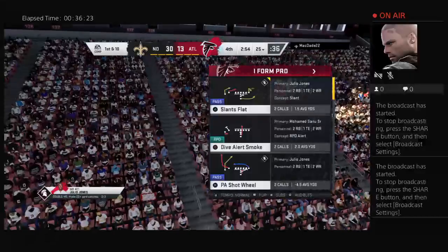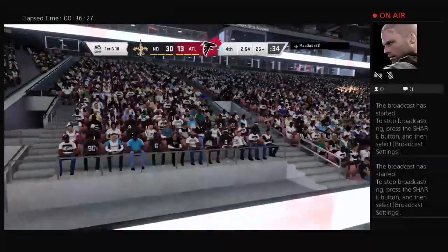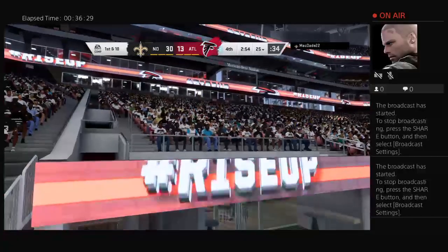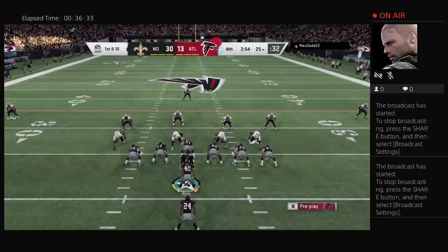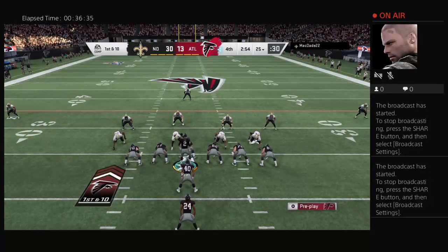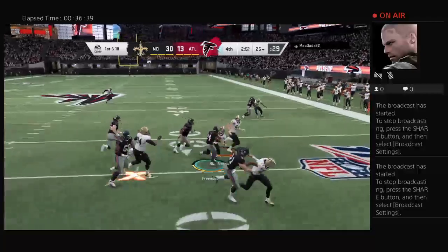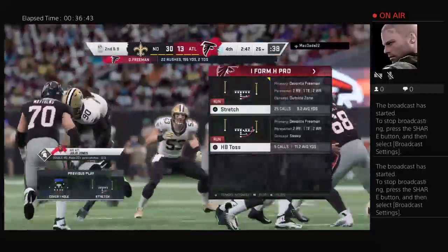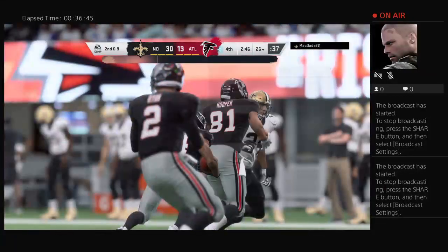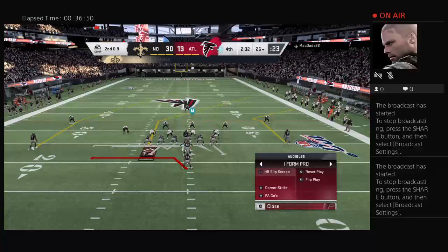Take over first and 10 at their own 25-yard line. The offense now at the line, ready for their next drive. Ready. The drive will start with a carry by Devonta Freeman. And not much to speak of. Call it a 1-yard gain up to the 26. The last play got just a yard. Here's 2nd and 9 from the 26.